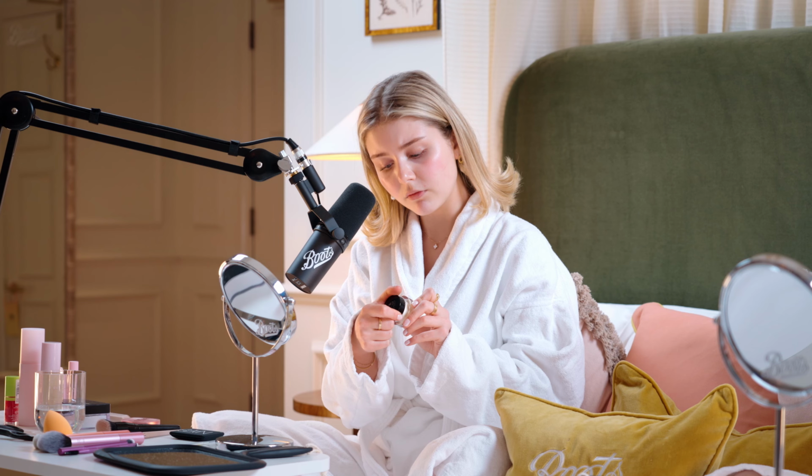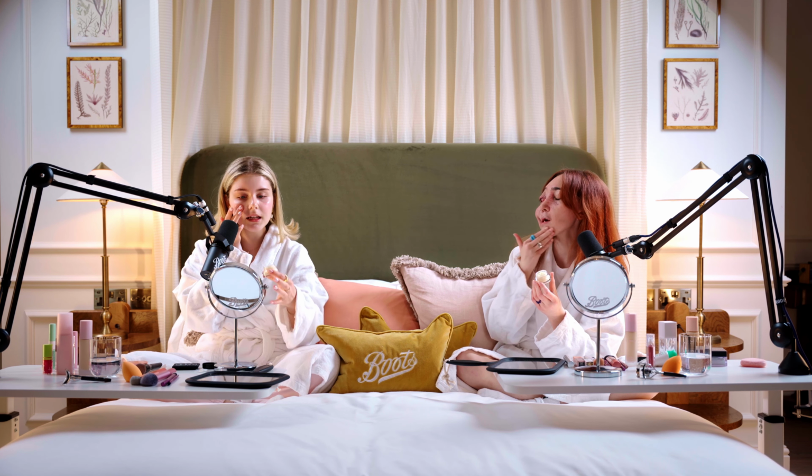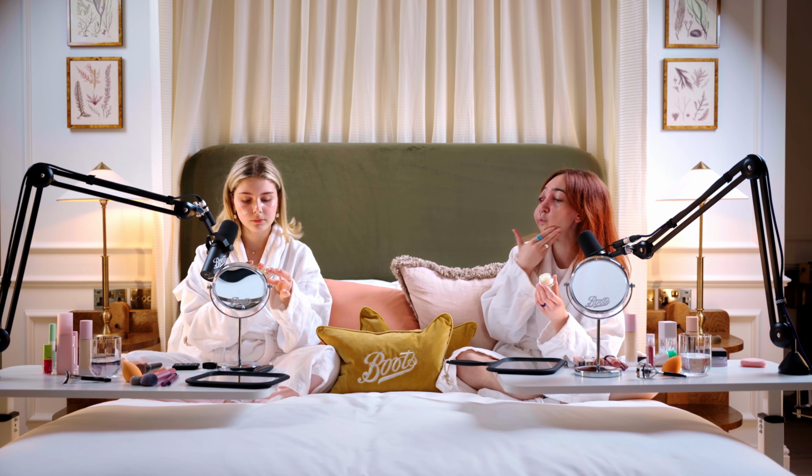We're using the Bobbi Brown vitamin enriched face base. This is one of my favourite products. I've never tried it. Oh, it's really, really good. I see it everywhere on TikTok. It's a skin prep, primer and moisturiser in one.